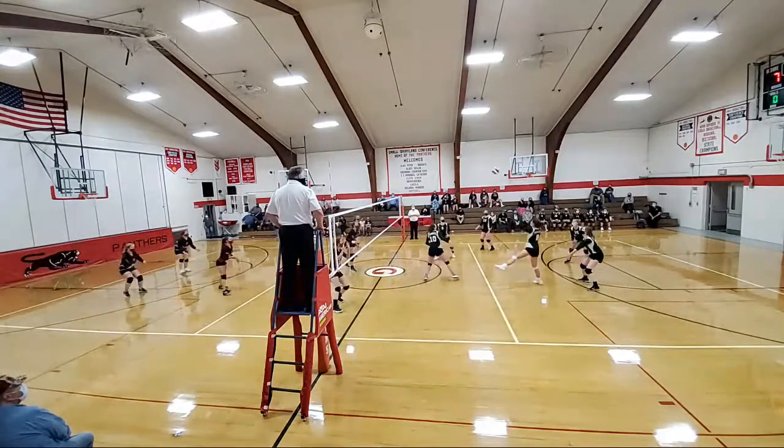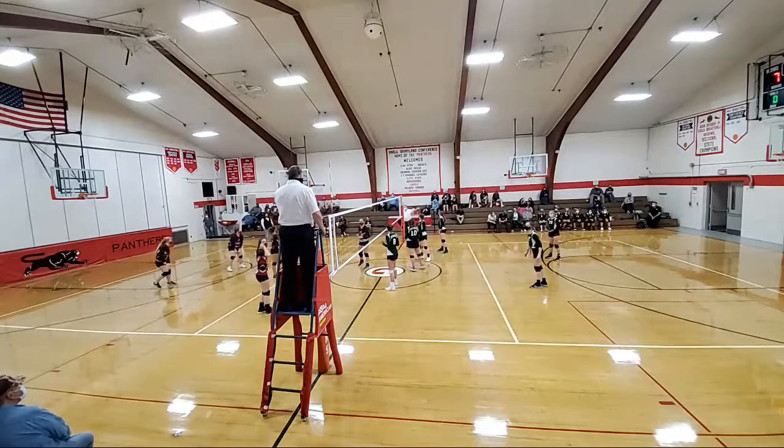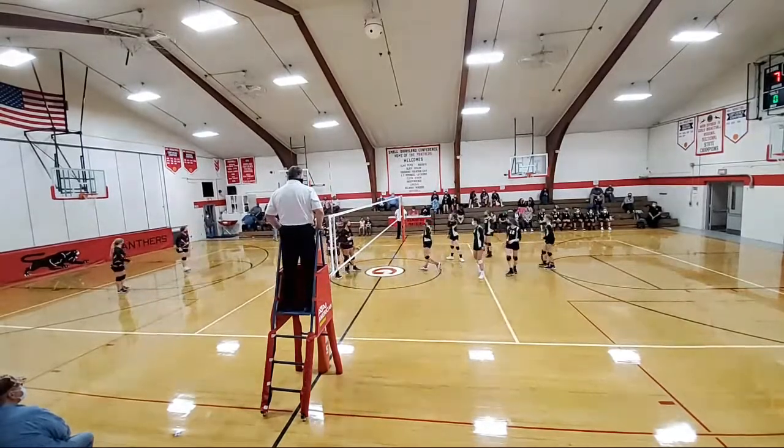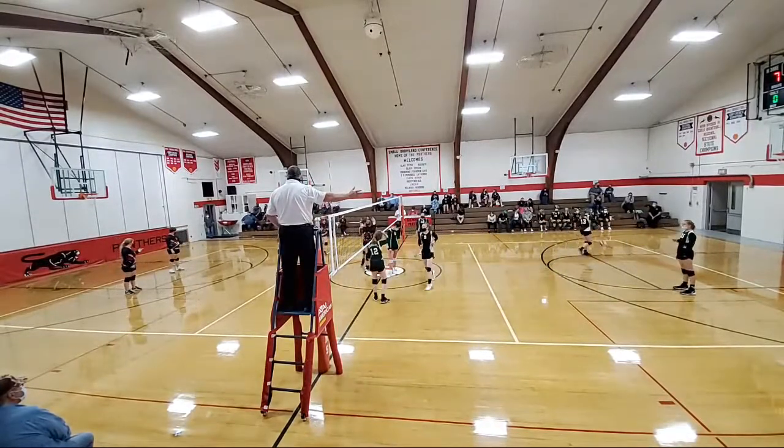Her serve is over, received by Falkenberg, set by Anna Kazumba, spike from Nelner. And foot fault yet again from Gilmanton. 14-7, Lancers lead by 7. And Isabel Rea will begin serving for the Lancers.